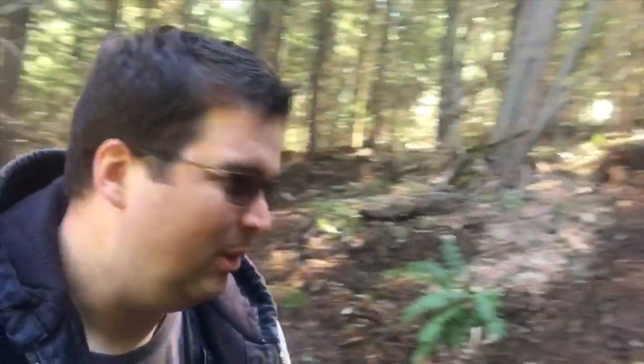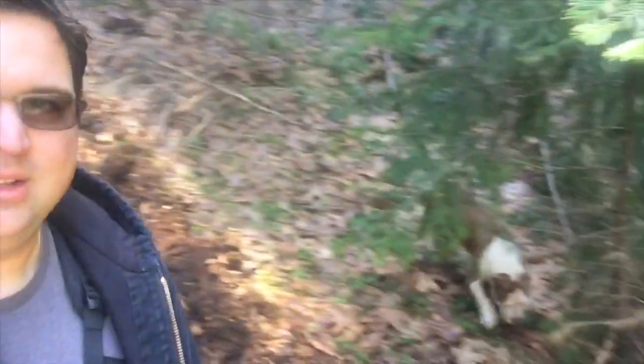Just up above the property here, climbing the hill. The neighbor had his excavator over the other day, and so he was cutting some trails up. So just up here with Sala, checking out what he did. Sala's having a great time.